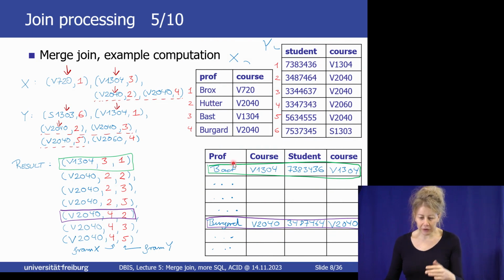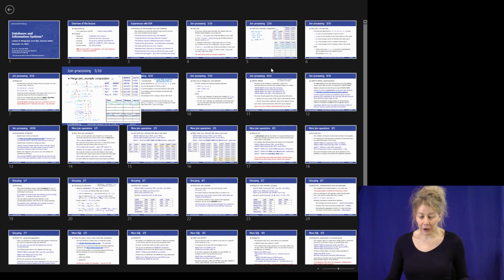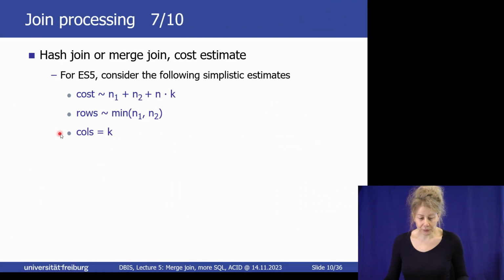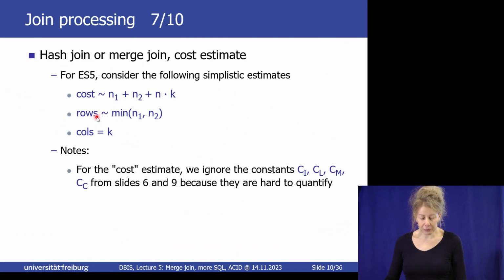It's kind of hard to say in advance how many rows your result will have, but it's always clear how many columns it has. It's just the sum of the two columns here. So that's always easy. So we know that. Now what about the rows?